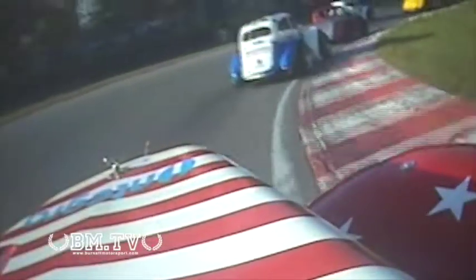On board with Gary Fitzpatrick, one of the Team Burnett cars. The livery's very, very distinguishable here. The Stars and Stripes livery that we normally associate with John Higgins. And Gary Fitzpatrick done a handful of meetings this year, getting better and better at Legends cars, and you can see he's right in the mix and having a great time with his racing.